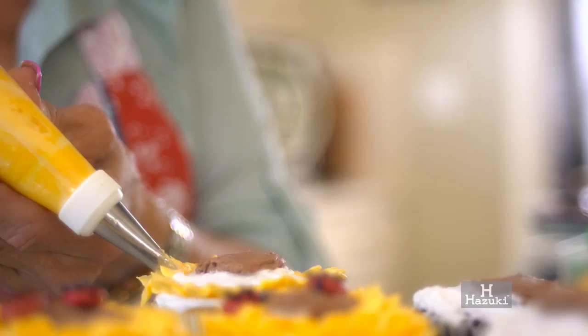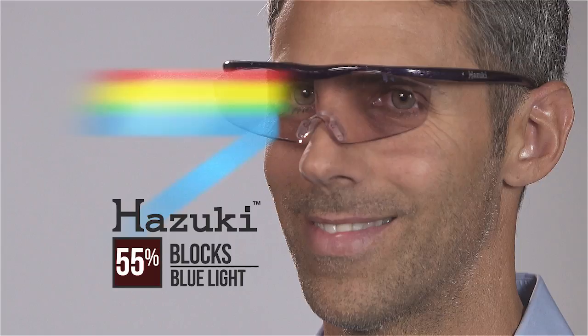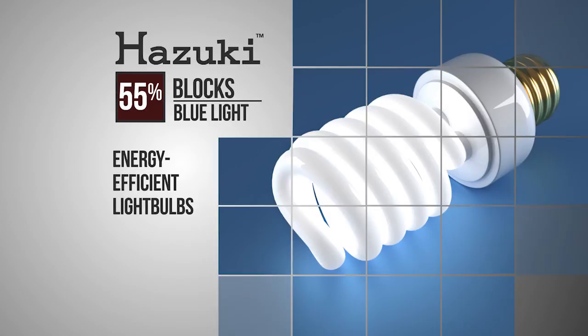Hazuki magnifying glasses incorporate the latest optometric technologies. They help support the health of your eyes by blocking 99% of harmful UV light. Hazukis also block up to 55% of blue light coming from all your digital devices and even from today's energy-efficient light bulbs.